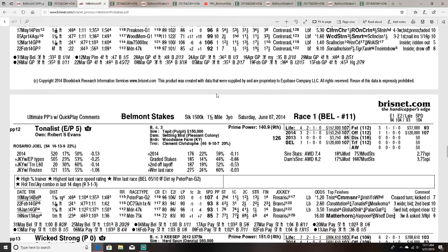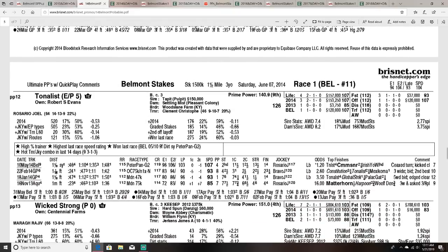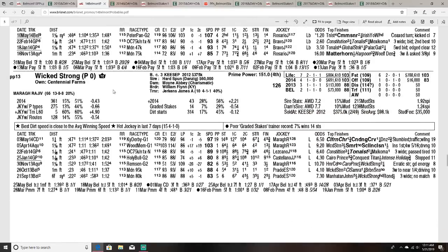It'll usually change up who gets first and second. Here's Tonalist, ran a really good Peter Pan race. Wicked Strong, Kentucky Derby, Belmont angle.